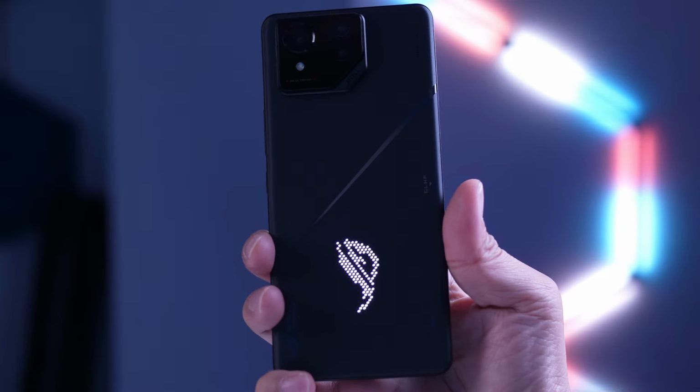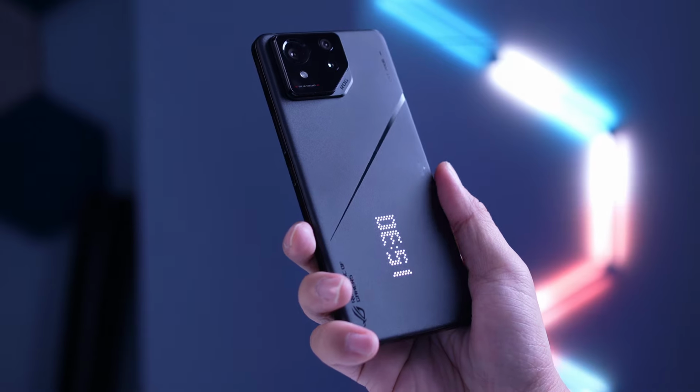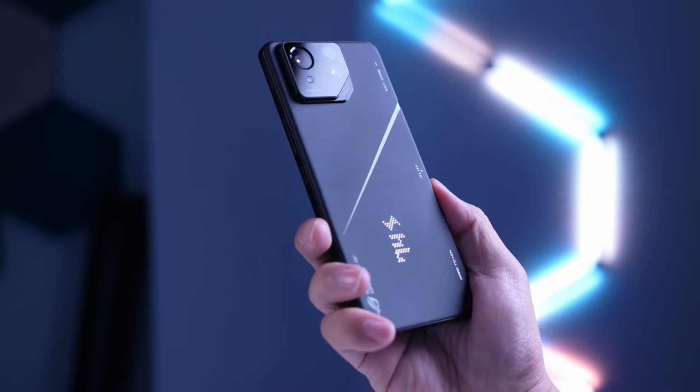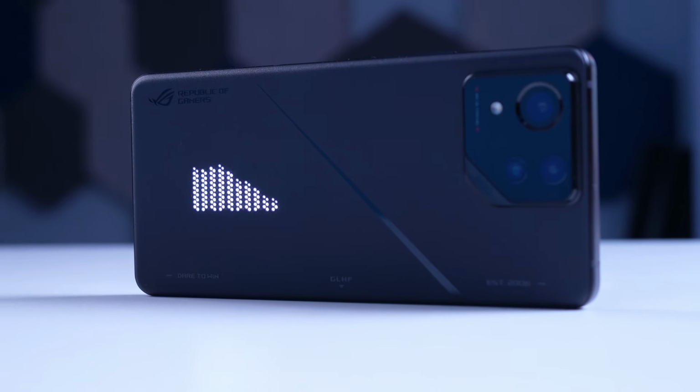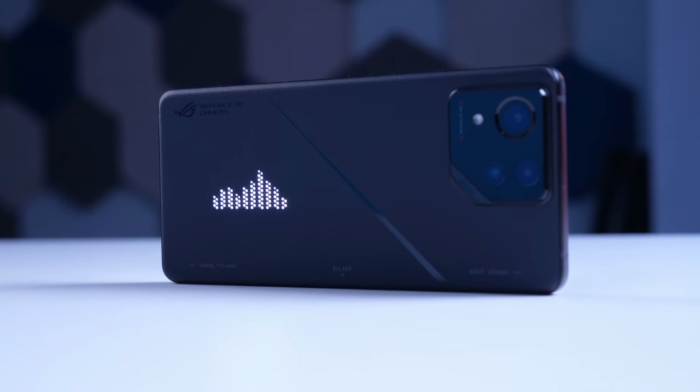Now, the build quality feels outstanding, as expected. The matte glass back has a very premium texture to it. It is also awesome that they managed to make this IP68 rated for dust and water resistance. First time for a gaming phone, I believe. Now, what I do not like here is it tends to get very slippery, which begs its owner to invest in a full protective case.